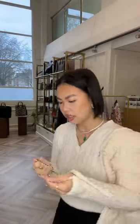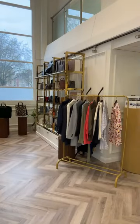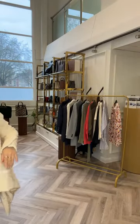Yes, it is jade. It's actually from my mom. She got it when I was really young. So it's kind of a tradition for all Hong Kong kids to get a jade pendant when they are born. I'm trying to get more.